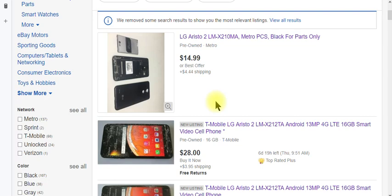Between my Aristo 2s and my Samsung S7s, I honestly don't see a big difference in performance between the 2 gigabytes of RAM with the Aristo 2s and the 4 gigabytes of RAM with the Galaxy S7s. So that being said, I've narrowed down what I buy to 2 phones. And actually, I just looked up a third today just to see, and I'll get to that after a bit.